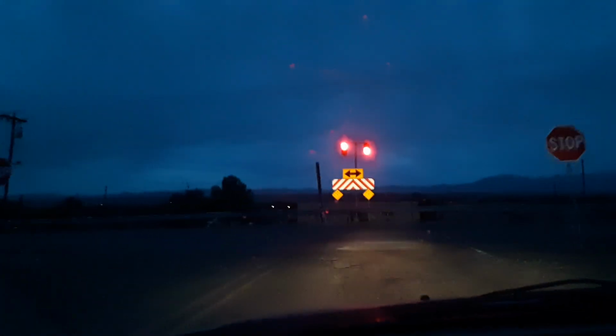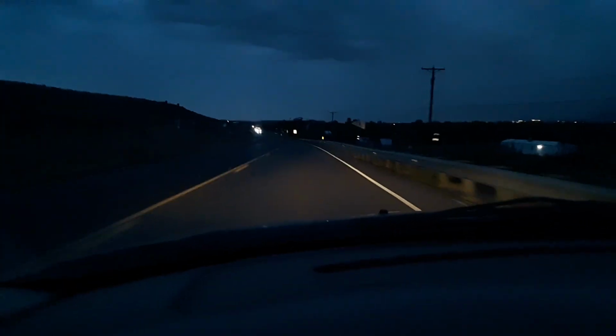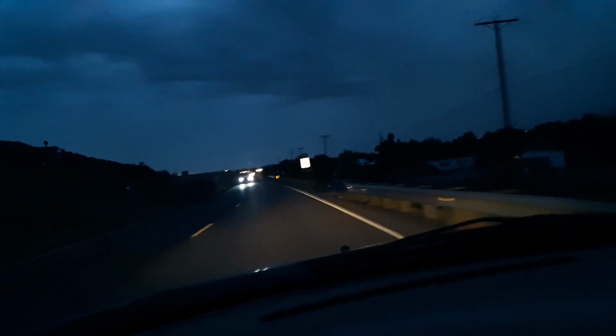So when you come down at dead ends, you can just go right or left. Heading left, or heading north, is the way to get to Albuquerque. If you went south, you would go through Los Lunas and into Belen, etc. And that's a nice way to go too, but it's not quite as fast. So right here it's 45, but it will speed up to 55 really quickly here. So it's still a pretty quick road. And it's a nice drive.